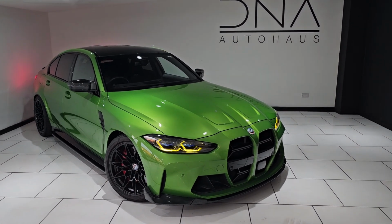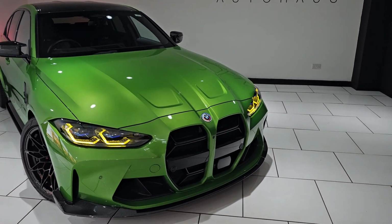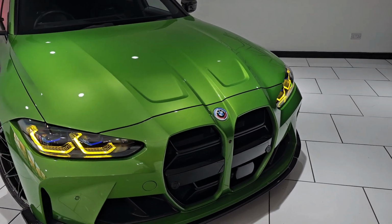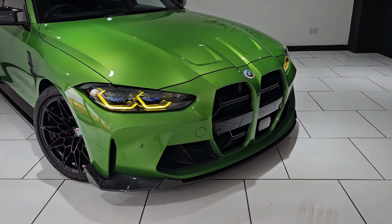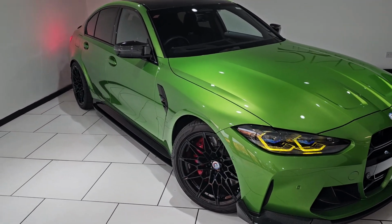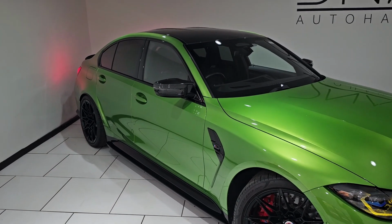Starting at the front, we have the replaced CSL style gloss black grille, the 50th anniversary BMW badges, the CSL yellow daytime running lights, the CSL carbon fibre front splitter, Maxton Design gloss black side skirts, and a carbon CS style rear spoiler.